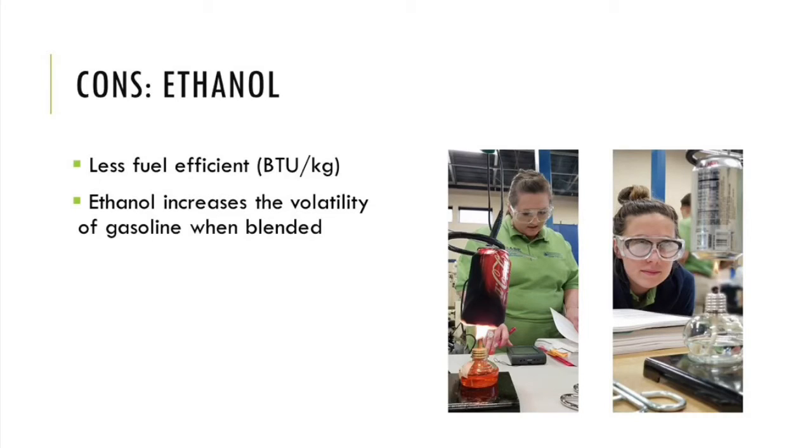That's why you're recommended to remove gasoline from any small engine such as a lawnmower or a UTV that you're not going to be using over the winter months. You're going to remove that fuel because it's going to break down and become volatile. Or you can stabilize it. Ethanol does increase that volatility.